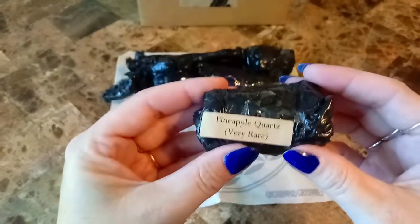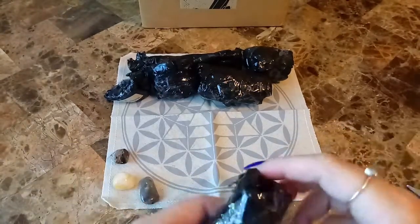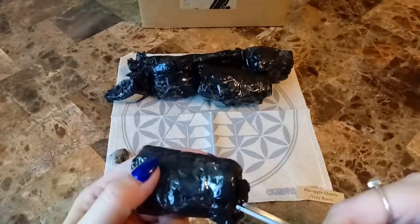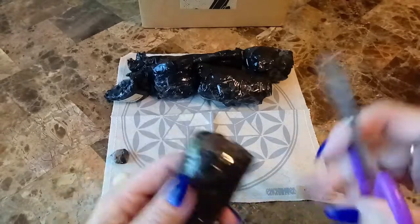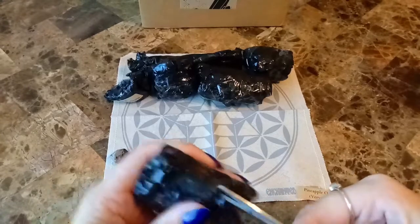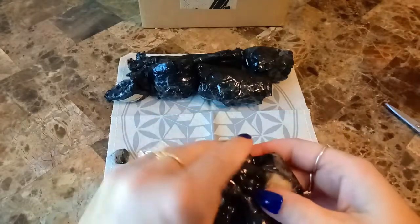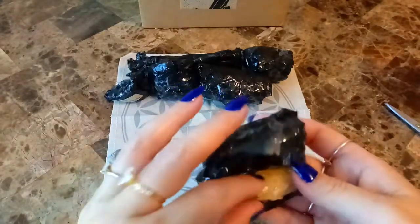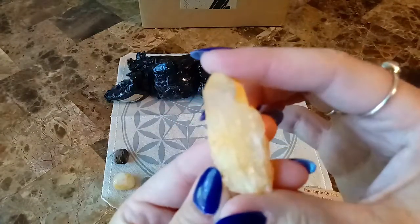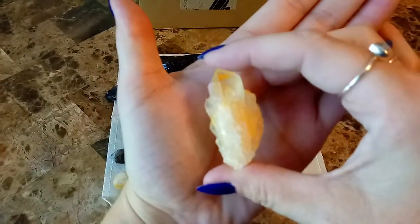Pineapple quartz. I don't have any pineapple quartz, but all quartz are good. Quartz has a very high vibration, very cleansing. So here is our pineapple quartz. Let me see if I can get a better focus. There we go.